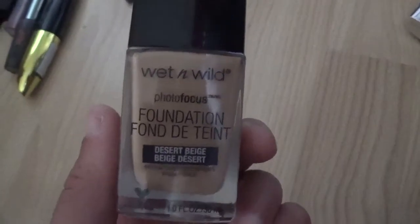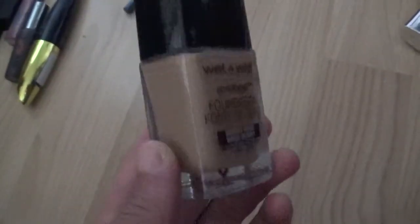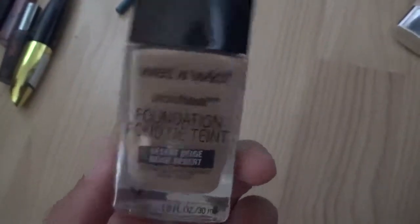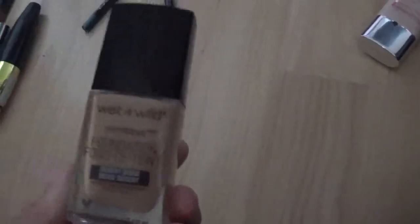Another foundation is this one. This is the Wet n Wild Photo Focus Foundation. This one I really like. This is actually a recent purchase, but this is very good, especially for the price. Like, this foundation has me shook. Again, it's not a full coverage foundation, it's a medium coverage, but it is pretty good. I forgot to mention the shades. In this one I'm in the shade medium dark.